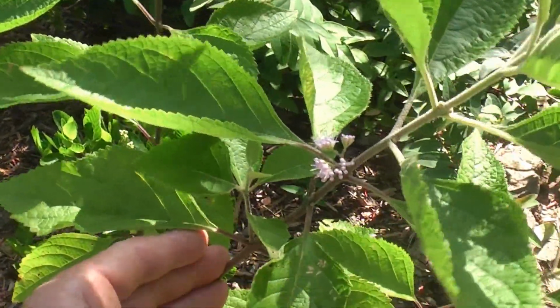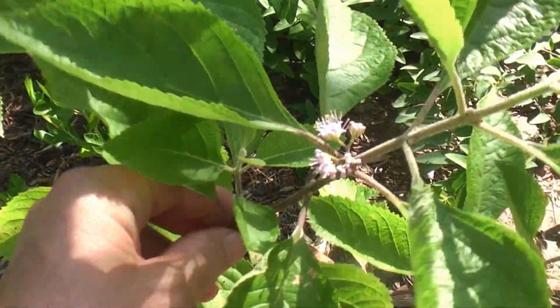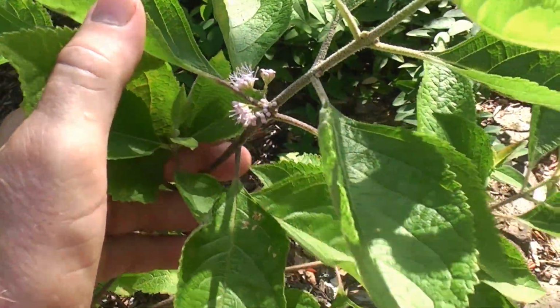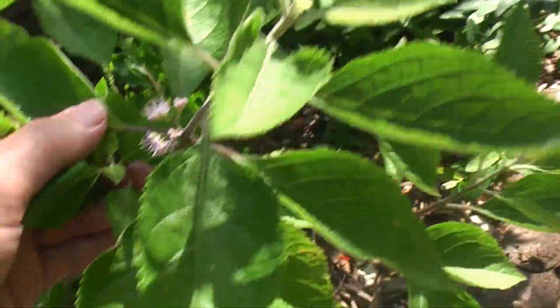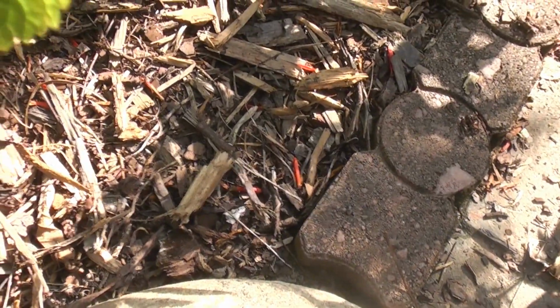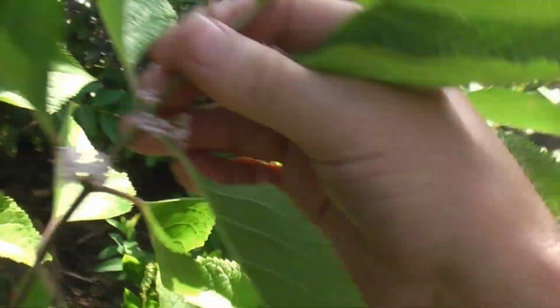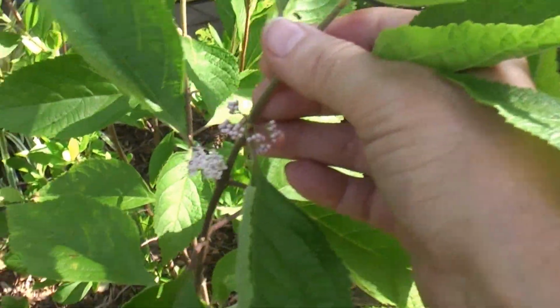I do have a plethora of clethoras, but this is a clethora. And I am going to sniff that blossom right there and see if it has the typical clethora smell, which I bet it does. It does not. Let me try this one over here. I'm shocked. Okay, that smells nothing like a clethora. So I don't know what the deal is. I mean, let's look at the bottom of it here.